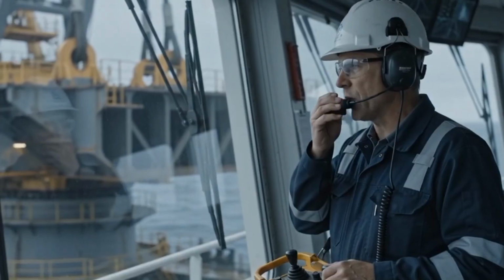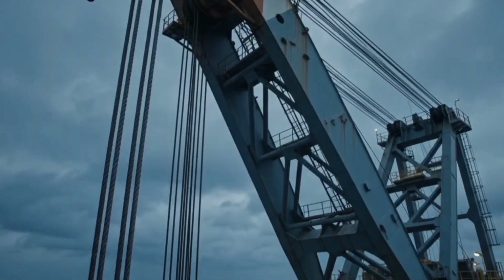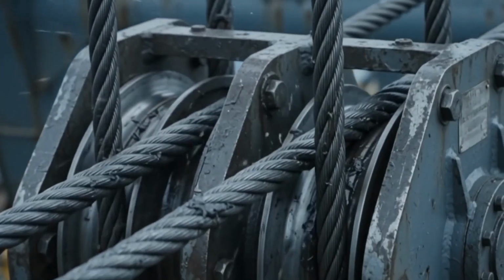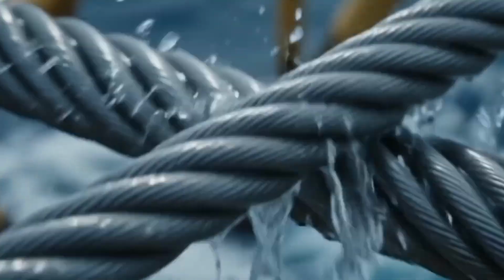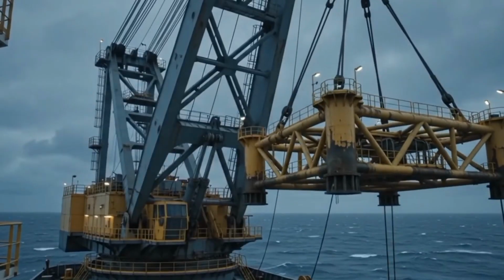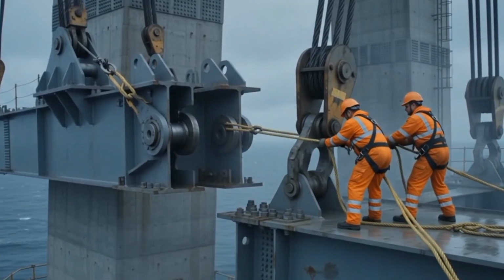Easy does it. Steady on the winches. At these depths, every link is pushed to its absolute limit. Thousands of tons of steel fighting against the ocean's grip. This is precision engineering on a colossal scale. Fitting a massive piece requires absolute precision.